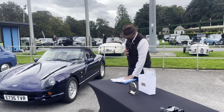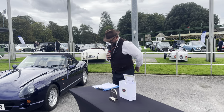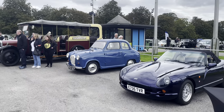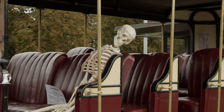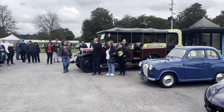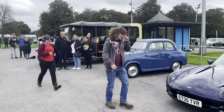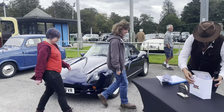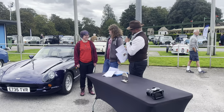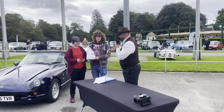Cheers. And the winner of the People's Choice Award today at Simply British is Toast Rack from the Engineering Faculty at the University of Southampton. Do you want one of you to come forward, Will, and you guys? You coming too? Come on down. I'm not sure if it's the sort of vehicle you'd ever do detailing on, but here is a detailing pack. Thank you. And here is the trophy.